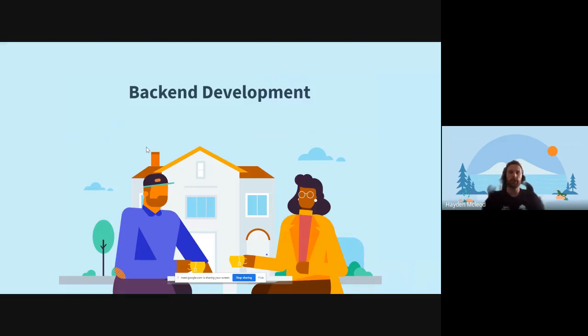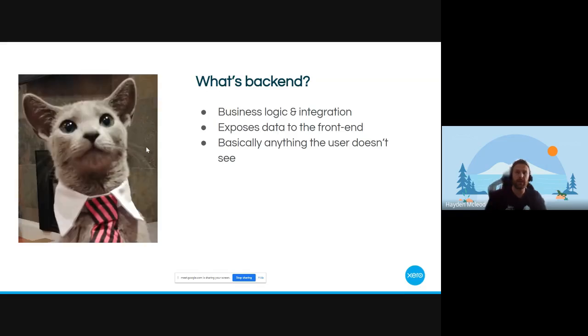I'm going to talk a little bit now about back-end development in a little more depth. And so I want to talk about what backend is. The first thing you'll probably see is a picture of a cat. This is actually Carrie's cat. He was kind enough to let me use it for the slide, dressed up in a tie, a business cat, if you will, which is fitting for this slide because the backend is all about the business logic and integration. And the business logic performs a bunch of really valuable things behind the scenes for our customers, and then most of the time we'll save the result of the business logic as data to a database.